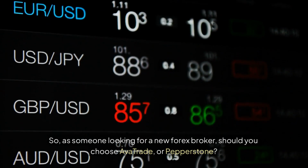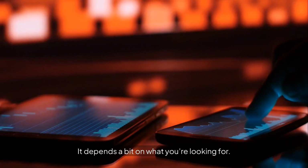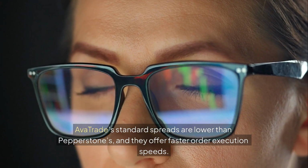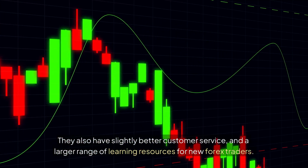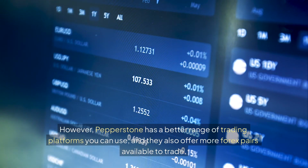So, as someone looking for a new Forex broker, should you choose AvaTrade or Pepperstone? It depends a bit on what you're looking for. AvaTrade's standard spreads are lower than Pepperstone's, and they offer faster order execution speeds. They also have slightly better customer service and a larger range of learning resources for new Forex traders. However, Pepperstone has a better range of trading platforms you can use, and they also offer more Forex pairs available to trade.